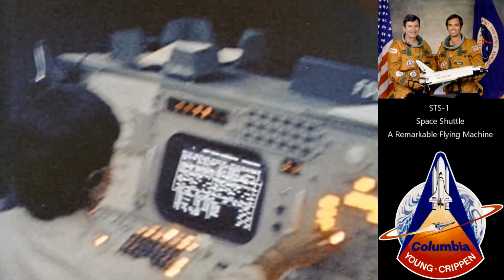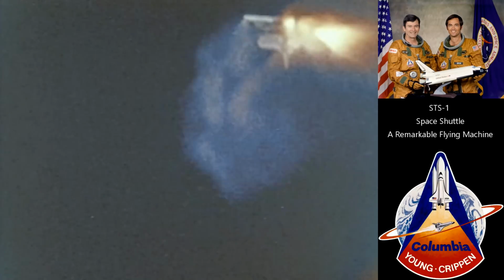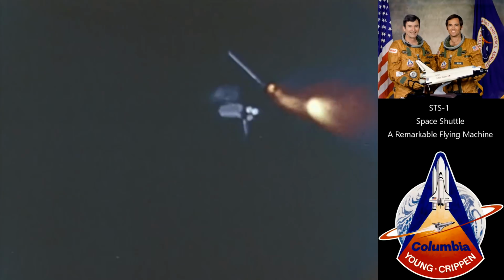Columbia, you're go for SRB SEP. We see SRB SEP flight. Roger, on a SEP. Capcom, let's tell them all the calls are going to be a tad early because of the hot first stage. Columbia, you're looking a little hot. All your calls will be a little early. Okay. Yeah, map looks good here. Stand by, press to MECO. Columbia, stand by. Press to MECO. Mark it. Mark. Press for MECO.